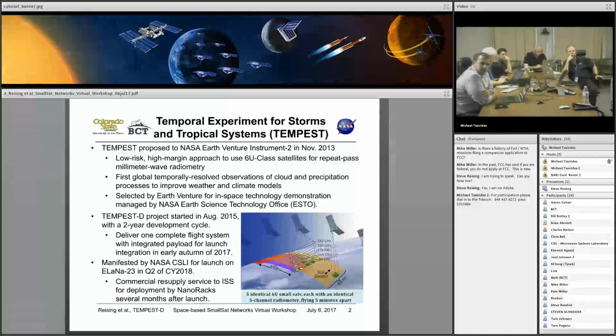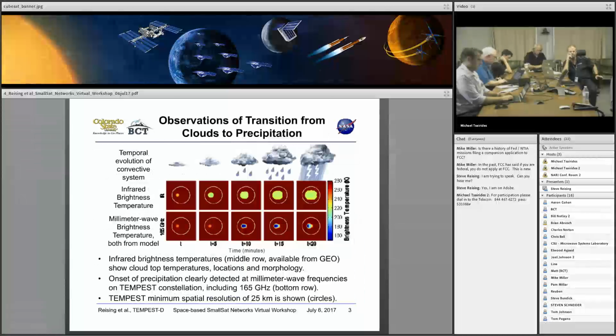We've been manifested by the CubeSat Launch Initiative under the NASA Launch Services Program for launch on ELaNa 23 in the second quarter of the calendar year next year, so about April to June timeframe. We have to deliver this no later than February 1st of 2018 to NanoRacks to integrate for commercial resupply service launch to the International Space Station. And then, of course, there's some waiting time depending on the astronauts and the airlock to deploy them into orbit.